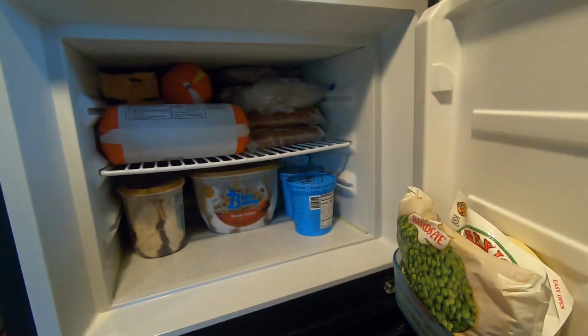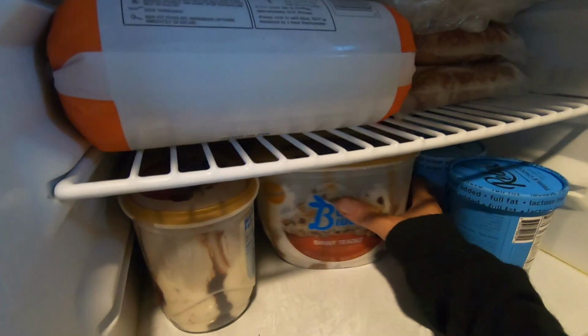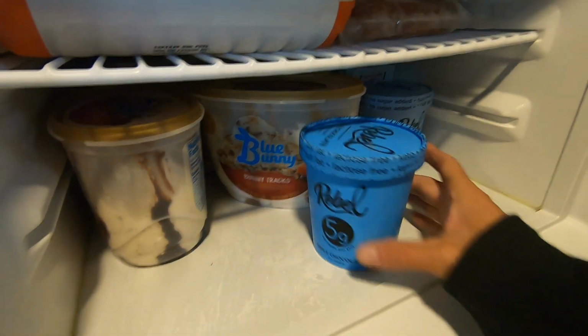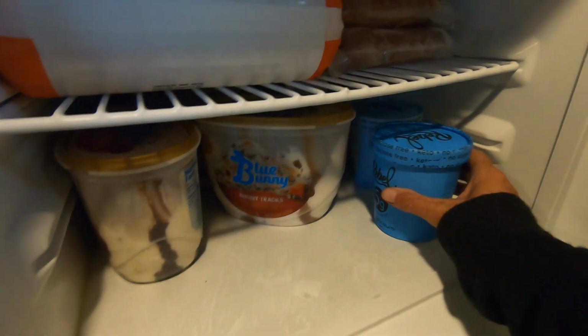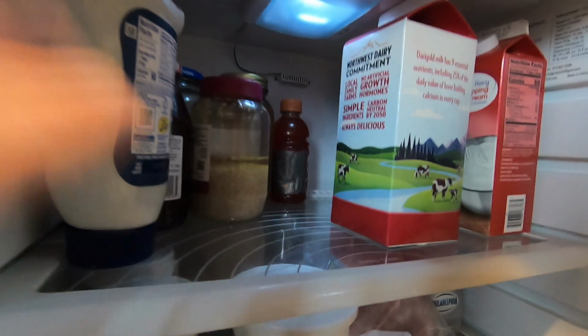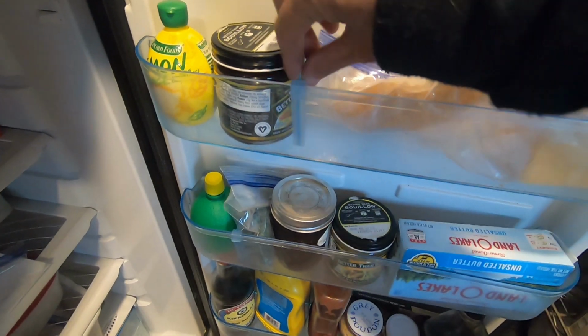We have frozen goodness in the freezer. Do you want to see? Do you want to see inside the refrigerator? Okay, let me show you real quick. There you go. Our freezer. Frozen goodness for the husband. And frozen goodness for me. Can't forget the Mexican queso because I love cooking Mexican food. There's the refrigerator. Little light. It's got tempered glass shelves. There's the side door. Has little dividers right here.